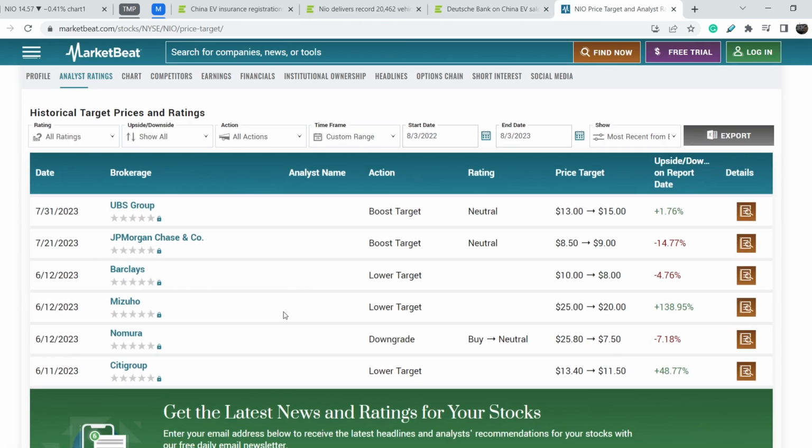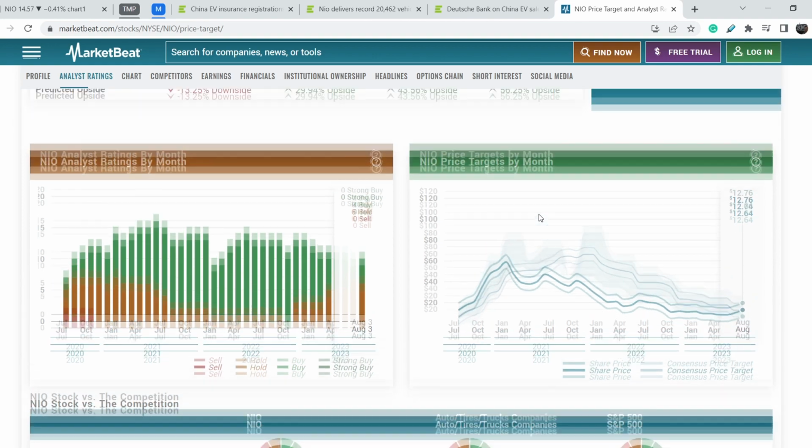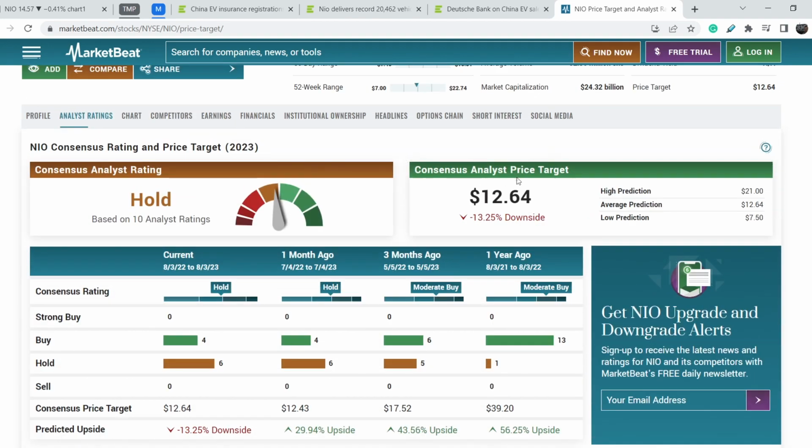And in general, I have to say that we have another company that made its forecast regarding NIO's price target. They boosted the price target, set a neutral rating, and boosted the price target from $13 to $15, which implies about 1.76% of upside potential. But if you take a look right here, the consensus analyst price target is still below our current range. That is why we have to be cautious.